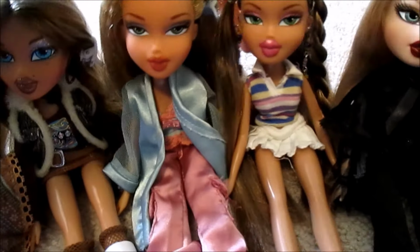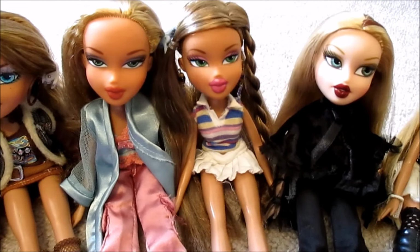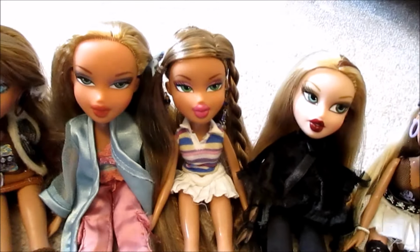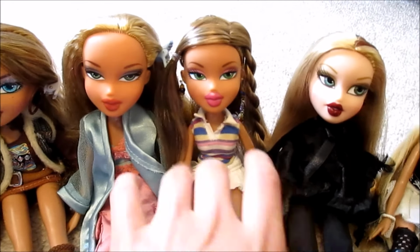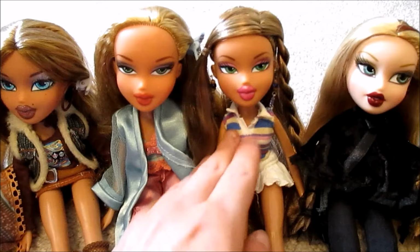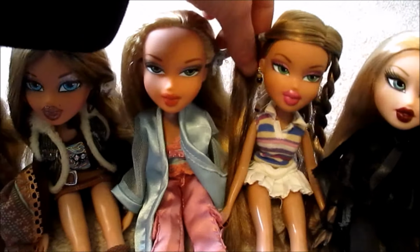Her nickname is Bean Fiona, because I found a bean in her hair when I was washing it. Yeah, a kidney bean, which is totally disgusting. I got her with my Slumber Party Chloe back in the summer of 2011 at a flea market, and she was wearing this Slumber Party Megan robe, but I knew she wasn't a Slumber Party doll, and again I thought she was a Yasmin doll.